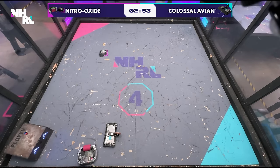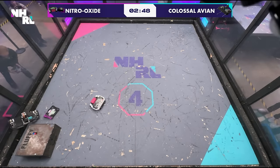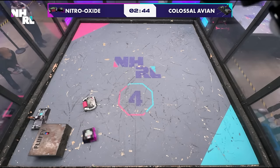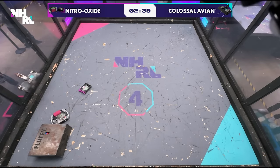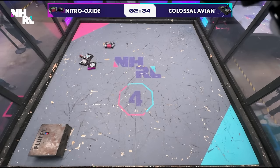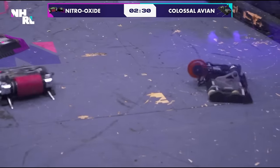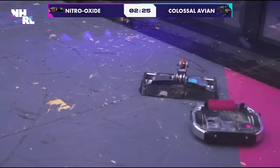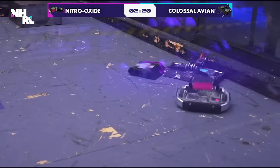And that drum getting up to speed, absolutely terrifying. Look at that, big right hits onto the back plate of Colossal Avian, already taking flight across the arena. Nitro Oxide, good teamwork with the second bot getting in there, preventing Colossal Avian from doing anything. Nasty hit. They are really taking advantage of that backplate hit. And look, ooh, at that beautiful hit from Colossal Avian right on the top armor of Nitro Oxide. Nitro Oxide, though, angling for a position to get a hit while avoiding that hammer saw and landing it right there on the corner. Nicely done.